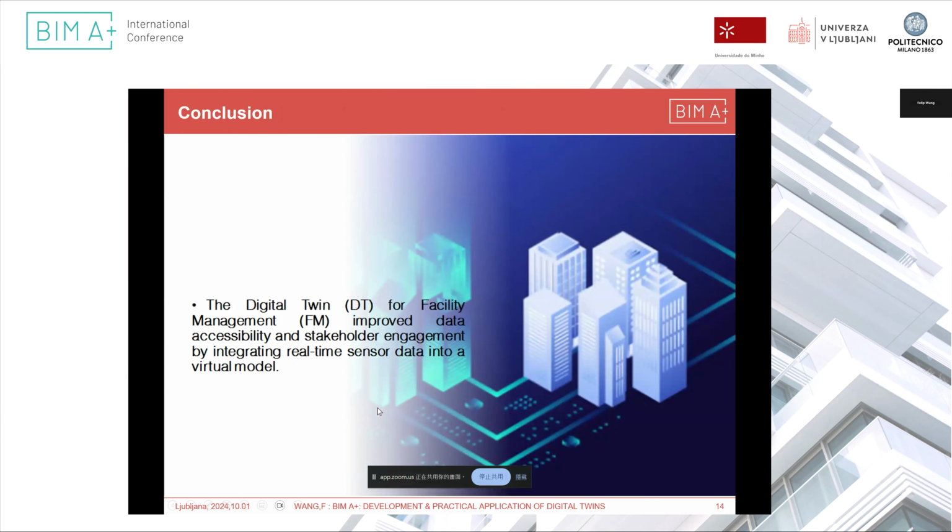So overall, we can say Tandem can provide very comprehensive access for all facility management use. It can improve data accessibility for all the stakeholders engaged. Also, it provides very real-time sensor data, so all users can monitor the data and status very easily.